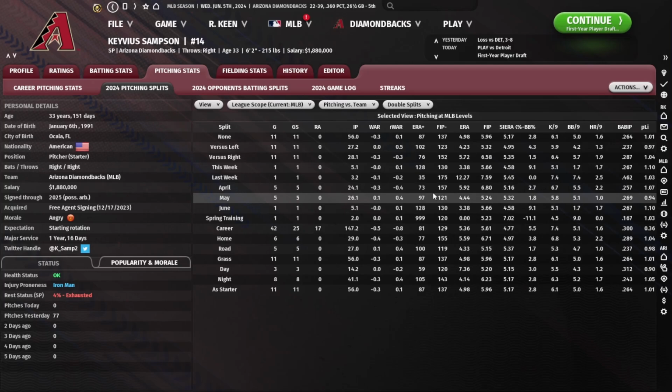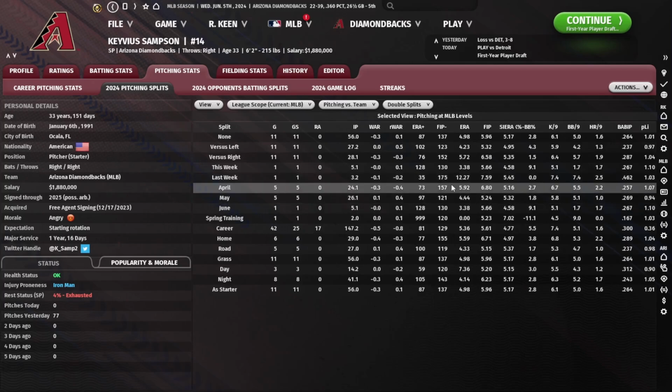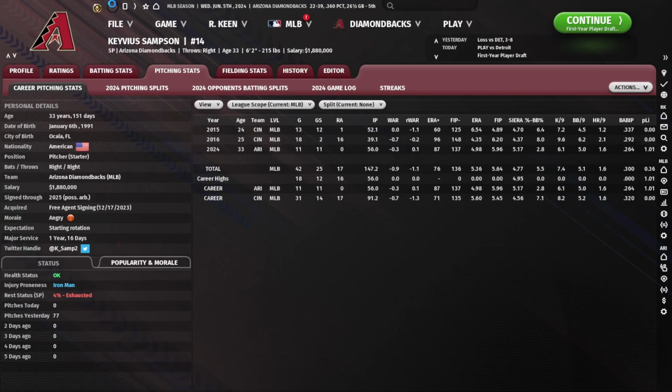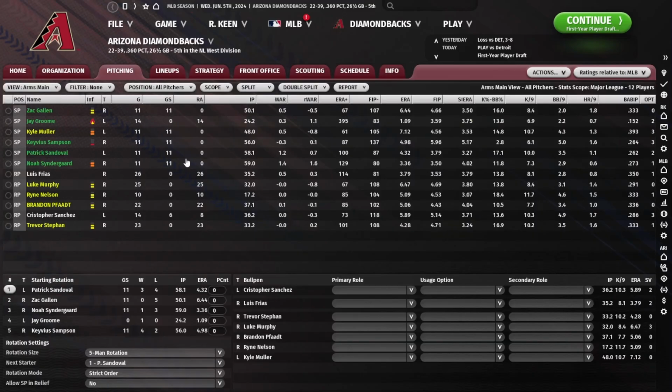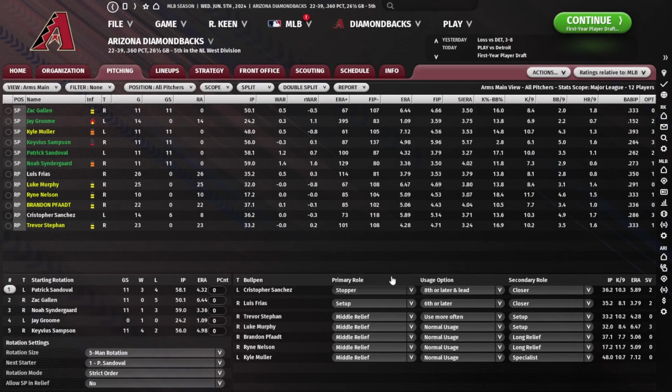Yeah, he's slightly been getting better. He's been trending upwards here with the ERA plus and downwards with the FIP minus. So who knows? Maybe he'll start to turn a corner here in the rotation. But if he continues to not be great, I will be taking him into the bullpen. And I believe we're going to keep Gallen in the rotation as well for now. And we are just going to rock with these guys in the bullpen.